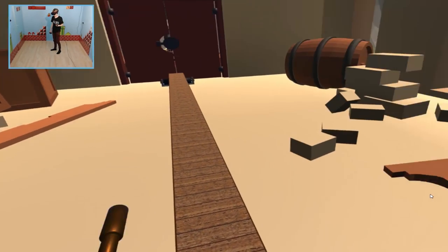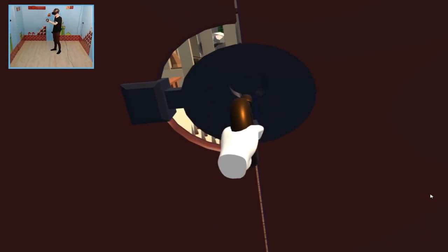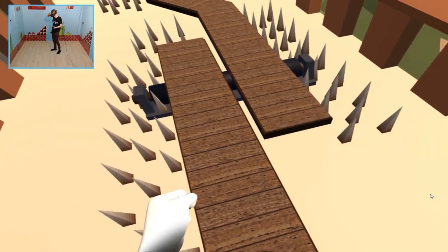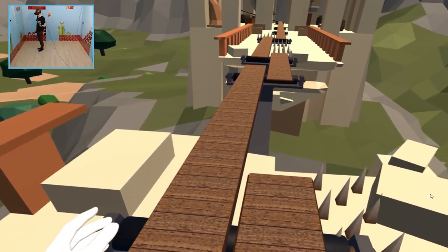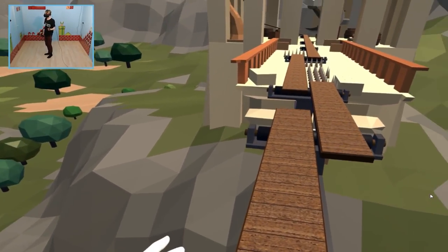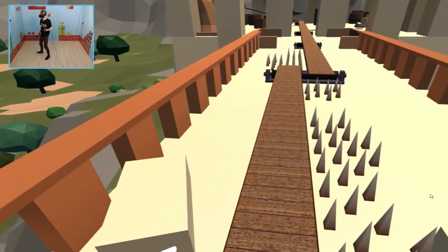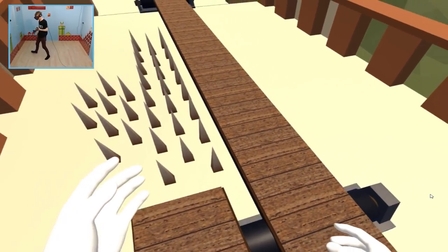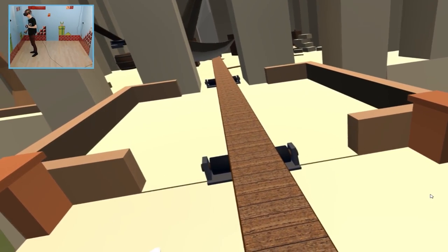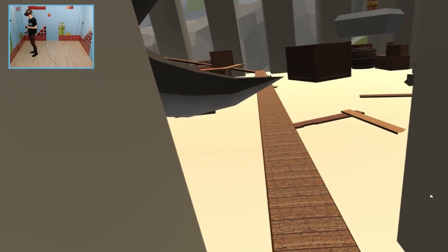Where's the rum? I smell rum, guys. Let's get drunk. This is a blast, I can tell you that. It just needs coins. That's about it. Shiny coins. Ooh, that's very sharp. Well, you know what?